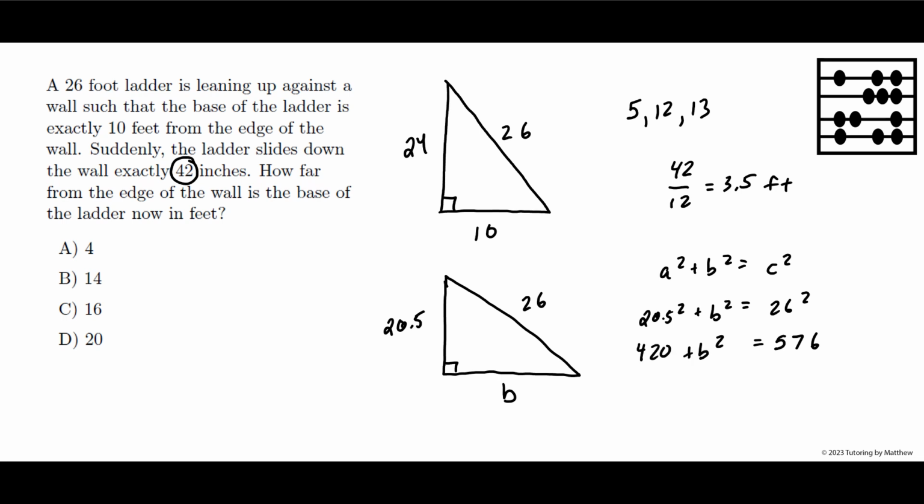B squared, subtract from both sides. B squared equals 100 and, this is 676. That makes this 256, and B is exactly 16, and that is close enough for this answer.